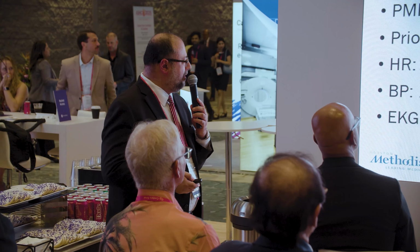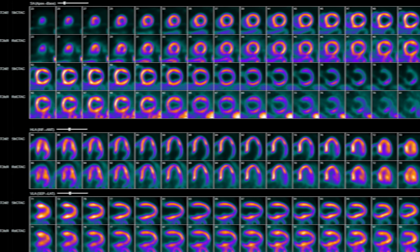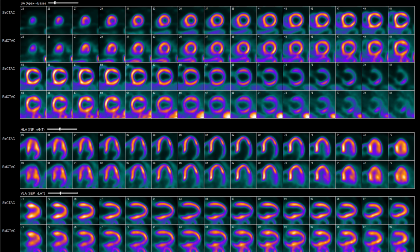All right. So we have a 76-year-old male, hypertension, hypercholesterolemia, prior heart failure, myocardial infarction. We know that the patient has a prior stent in the left circumflex. We gave regadenoson, the heart rate went up a little bit, the blood pressure almost didn't change, EKG is normal. And so what do we see here?